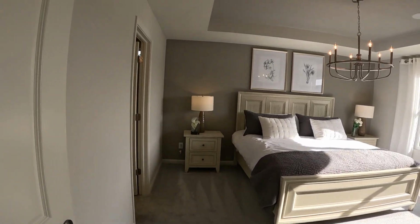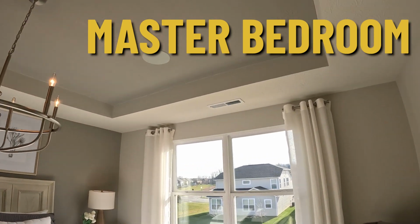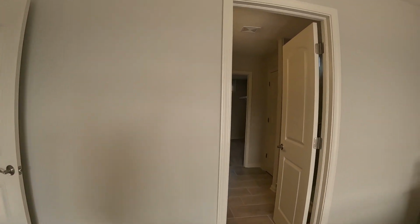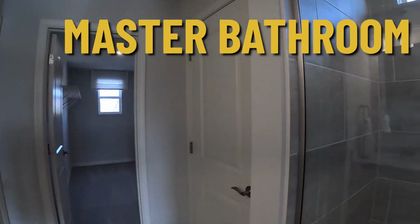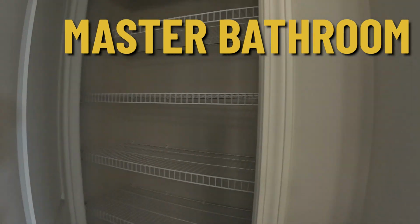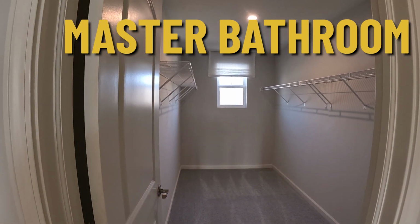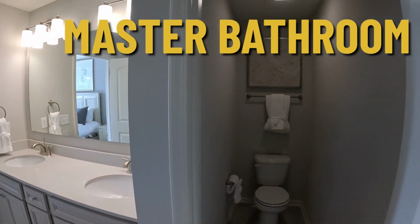Okay, here we have the master. Again, lots of light. You got tray ceiling. There's room, you can put a tall boy over here as well as that chest. Double vanities. Nice tile work on the shower. Oh, we have a linen closet here, a big one. Good sized walk-in closet for everybody with a window for natural light so you can see if the clothes look good. Private toilet room.